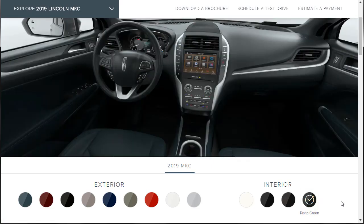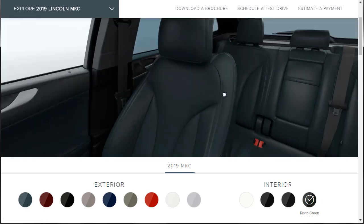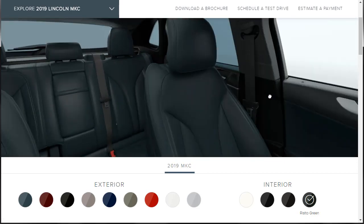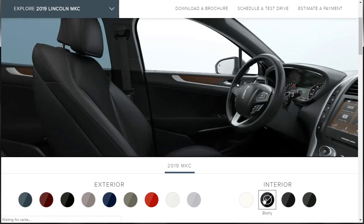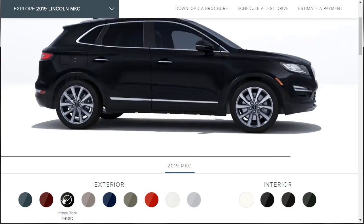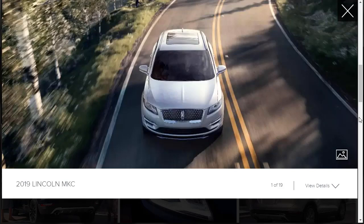Now what do we got here? This is Rialto green. That's certainly not going to work. That seems like a black label kind of color to me, this Rialto green. So I think we like the basic ebony, the basic black with maybe our white platinum metallic, or possibly just the infinite black. Just an all black MKC would be nice as well.